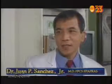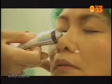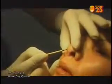But I'm basically a conservative surgeon. I love art, and I want what I do on a patient to look natural. Foremost in my procedure, in my goals, is safety, short term and long term. When I say safe, of course, there should be no risk to life. Second, in the short term and in the long term, there should be no complication. In my experience, when it looks natural, it is safe.